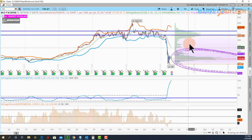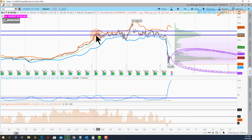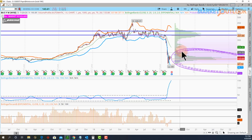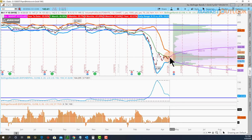See, the initial move through this area occurred over here, and that took a year, right? It took 4 weeks to go back down. It took a year to go up. So if we were to get back into this area, similar to what we did over here in early 2017, then that's the type of run that we can have filling in that volume gap. Otherwise, as I mentioned, the downward potential is also just as strong.